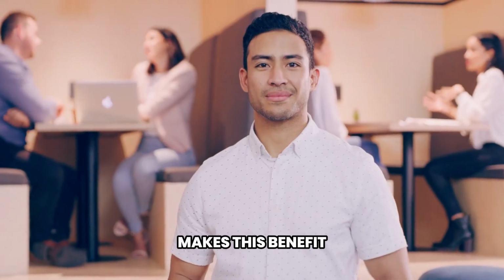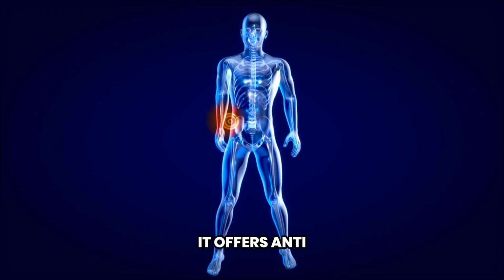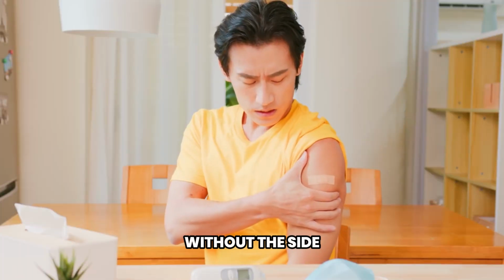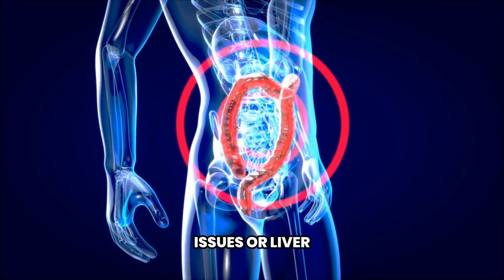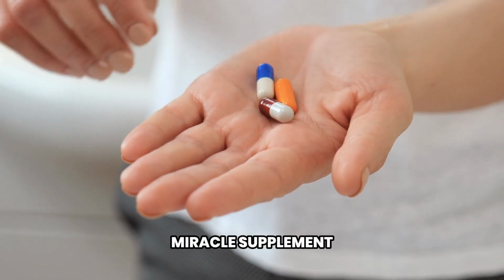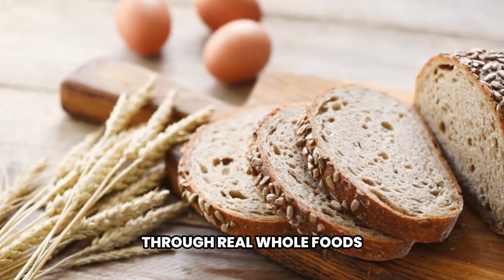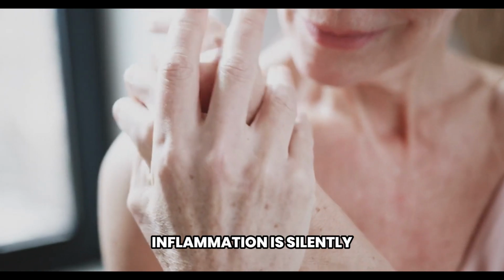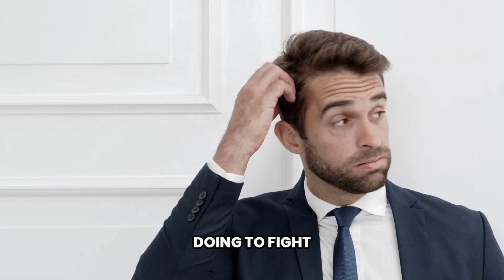But here's what makes this benefit even more impressive. Chayote is gentle. It offers anti-inflammatory effects without the side effects of synthetic medications like NSAIDs, which can cause gut issues or liver stress over time. So instead of chasing the next miracle supplement, why not support your body's defenses through real, whole foods? Ask yourself, if inflammation is silently aging your body every day, what are you doing to fight back?